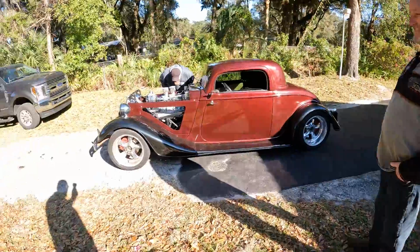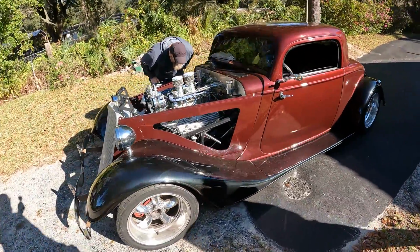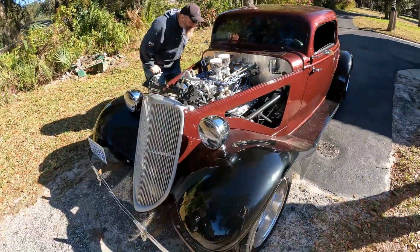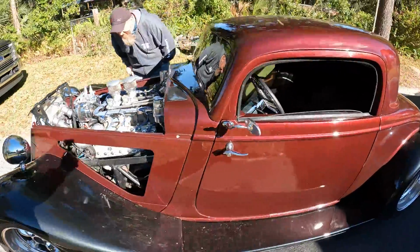Yeah. And man, it's a beautiful car too. Look at this, as Brian is drooling. Don't drool on this paint, Brian. I won't. It's too nice. I know. Look at that.